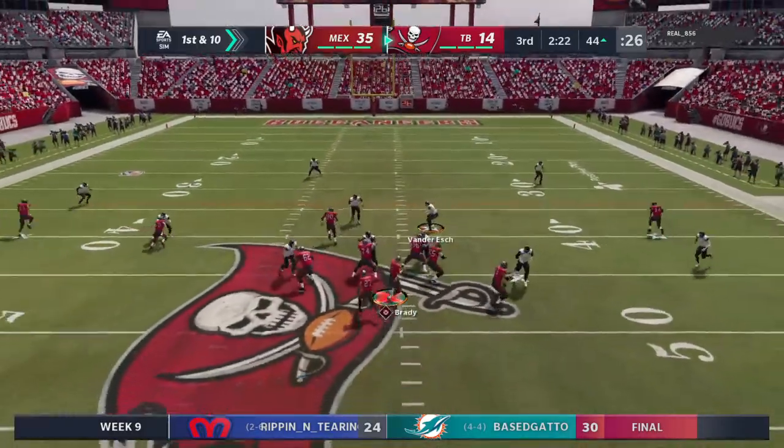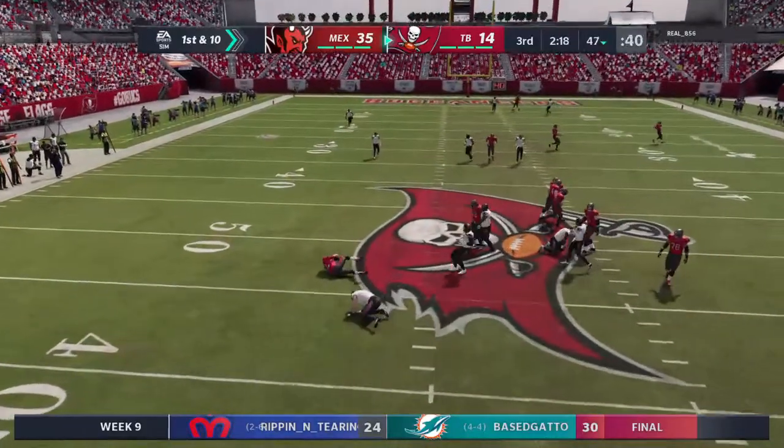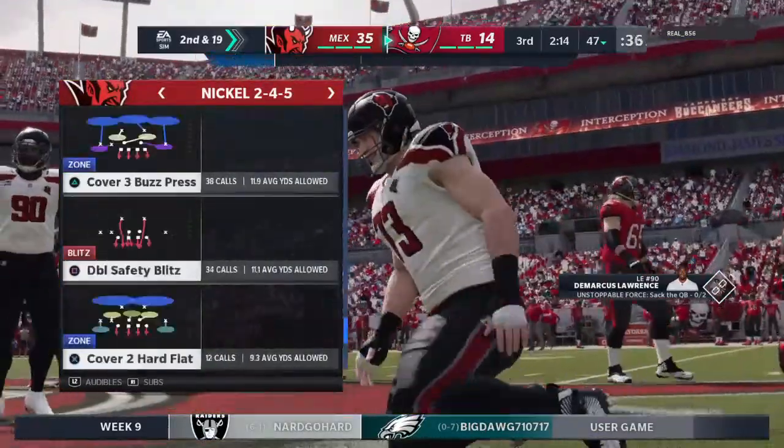So after the INT, it's Brady. And they're going to get him. He's taken down for a sack. Back at the 47-yard line.